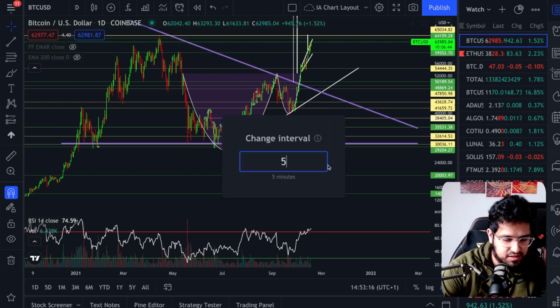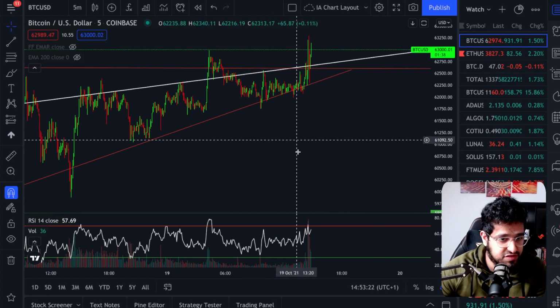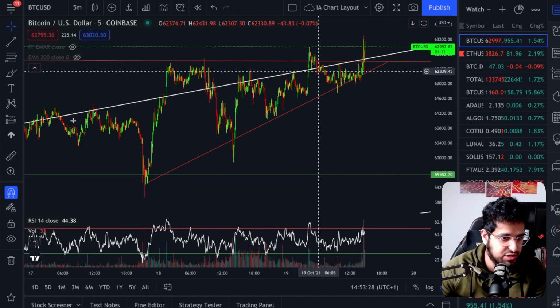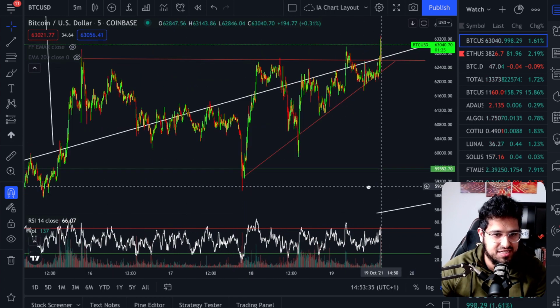Let me zoom back in. I'll go to the 5-minute chart now. Let's take a look at the 5-minute chart, and you can see we're now coming out of this red triangle, which is within our white one. So we're almost breaking out of both together, okay? The white line you can see is from the broader continuation pattern. The red one is the small triangle we've been forming since yesterday, okay?